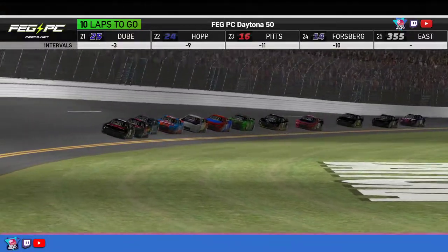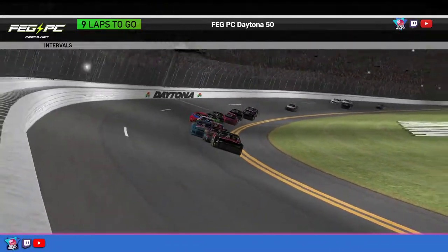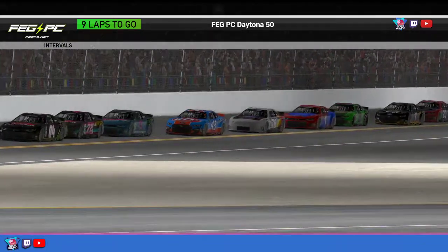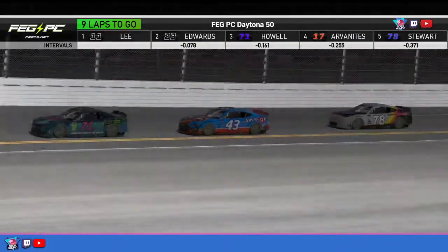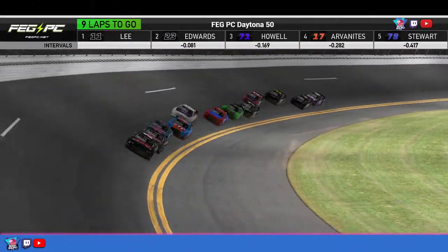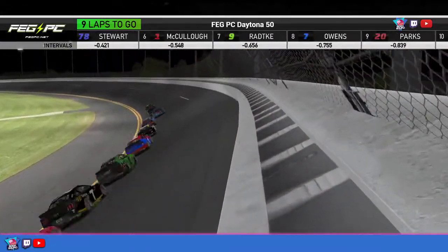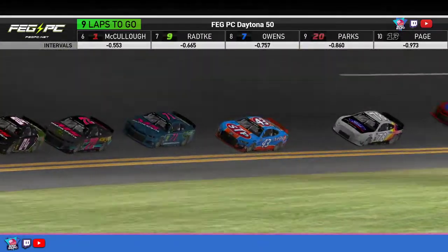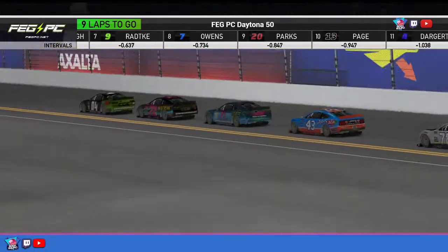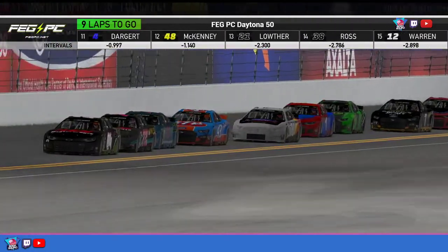Arvantes, I believe he's one of the lone Mustangs in that pack. So Arvantes is going to follow behind, nine to go, still single file. Not a lot of room to make something happen. Everybody seems like they're pretty content. Arvantes gets the run, but he's got nowhere to go with it.